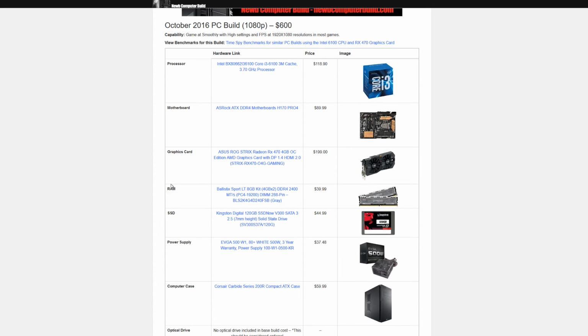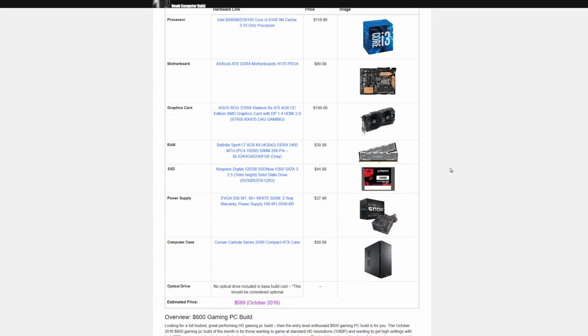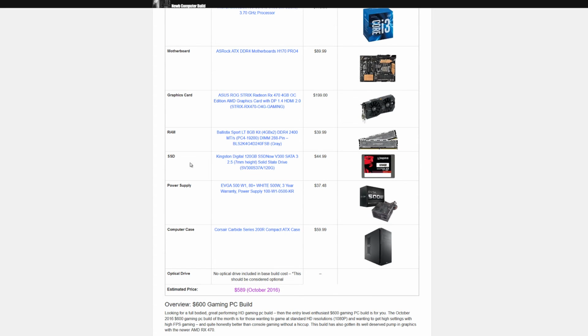Graphics card, Asus ROG Strix Radeon RX 470, 4GB version, $199.99. RAM, we have a Ballistix Sport LT 8GB kit, $39.99. SSD, Kingston Digital 120GB SSD, $44.99. You could bump that up for not much more if you go with the Kingston Digital version, such as a 256GB version, for a little more than that, but not too much more.